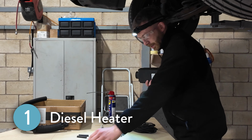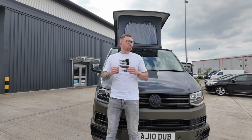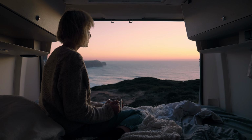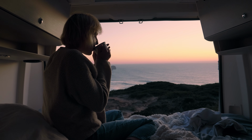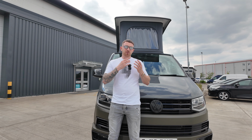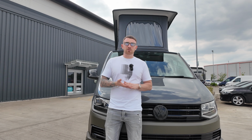So the diesel heater, in my opinion, is probably one of the top 3 out of the top 5. And the diesel heater is so important because, as we know, it does get quite cold in the UK. And realistically, without the diesel heater, you can only pretty much go camping through the months of maybe May to the end of September. Otherwise, you're going to be very, very chilly in the night. Throughout those extra months in the winter, without the diesel heater, it's going to be absolutely freezing inside the van. And even with the highest rated sleeping bags, you're still going to notice the cold, in my opinion.